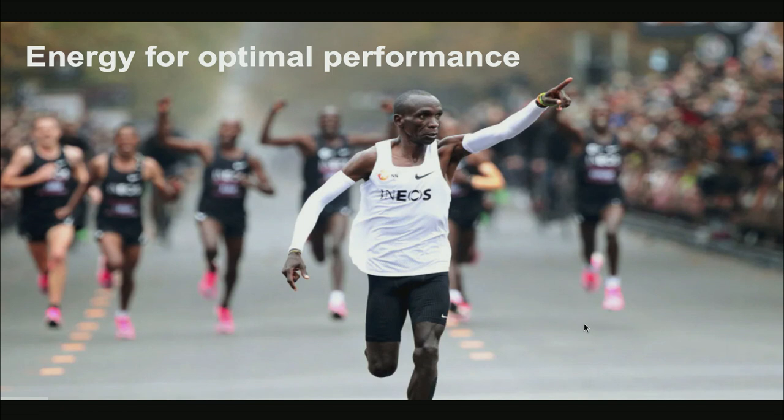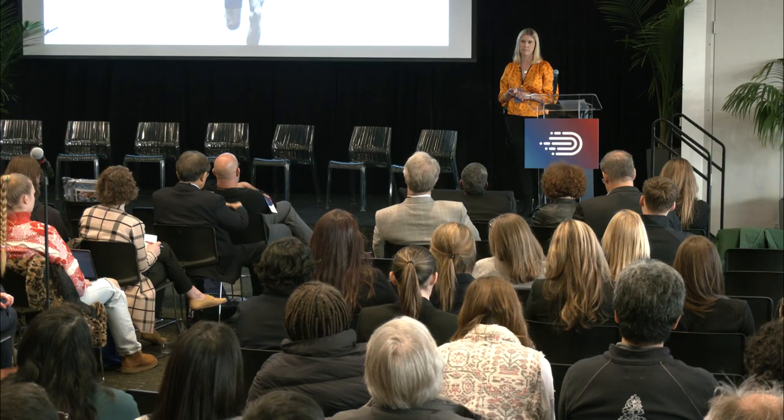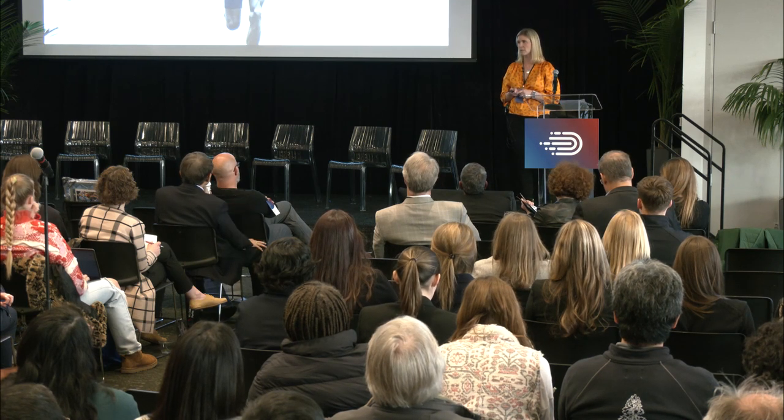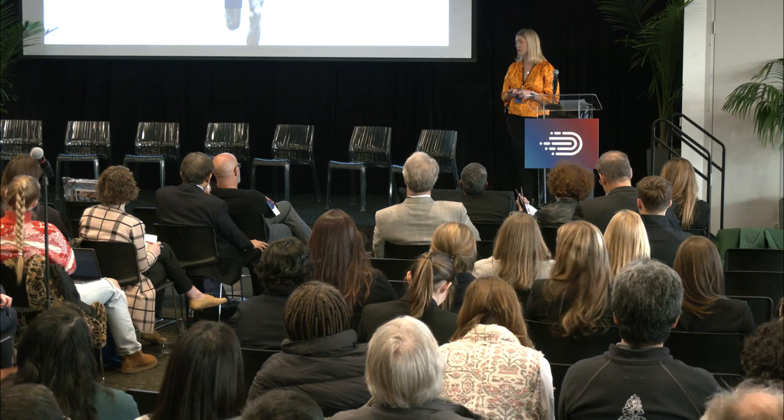And we need energy, of course, for optimal performance. To perform at this type of level, what you see here is Eliud Kipchoge, the Kenyan marathon runner and world record holder. It requires an immense amount of energy. And to do this, you need to optimize your fuel storage. We need lipids, carbohydrates. We need to have an optimal breakdown system. And we also need optimal delivery of oxygen, because only aerobic metabolism can sustain this amount of energy requirements for longer than a few seconds, basically.